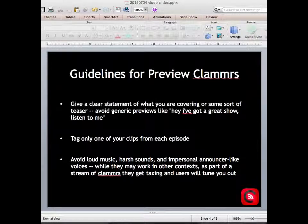And finally, avoid things like loud music, harsh sounds, and impersonal announcer radio-like voices. This might work in other contexts, but as part of a stream of Clammrs that are only 18 seconds where somebody's listening continuously, it can get rather taxing to have somebody really shouting at them or putting in jarring sounds. So we're generally not going to include any preview clips that try to do that.